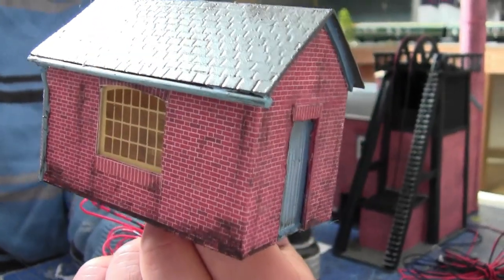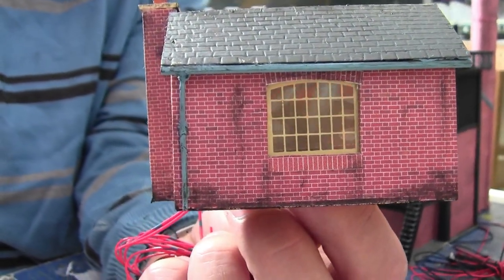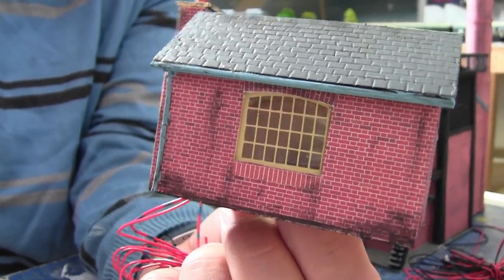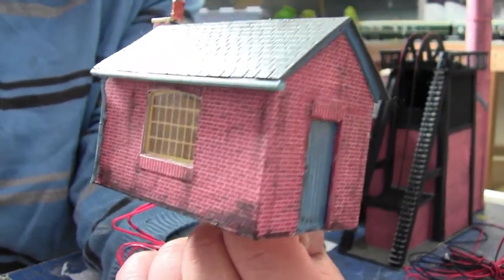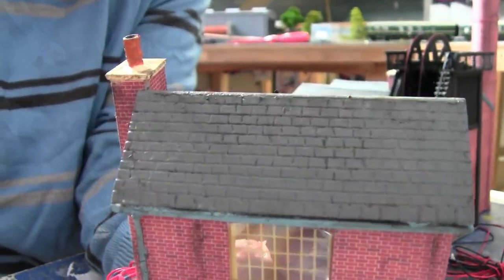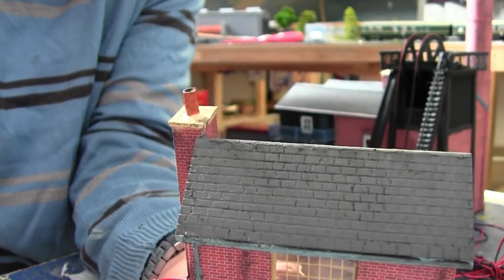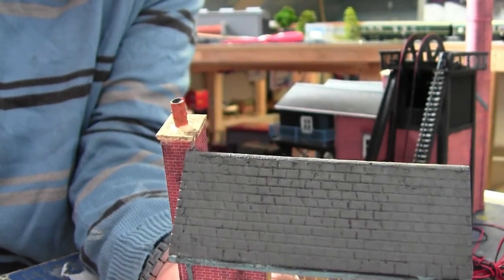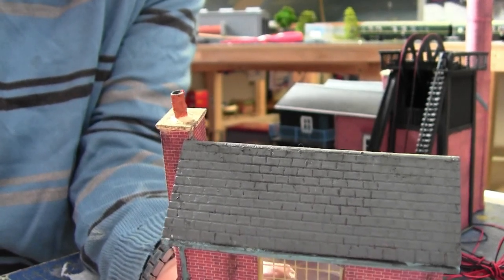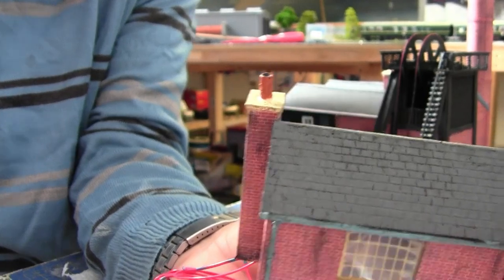I have now weathered the workshop. I've used a homebrew black mat, just jabbed it on and just very, very lightly put it along the base of the building, as you can see, with the odd streaks coming down the wall. As for the roof, I used a green homebrew wash and just dabbed it on very, very lightly and wiped it off, and it's soaked into all the slates, as you can see. And that has really come up really well.